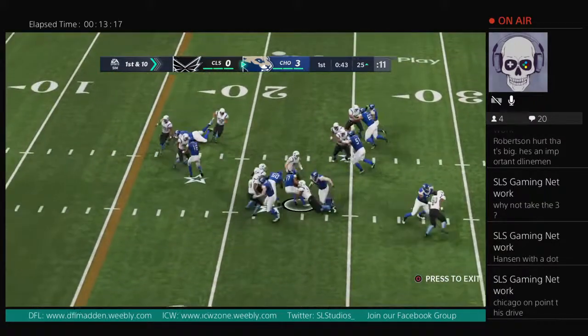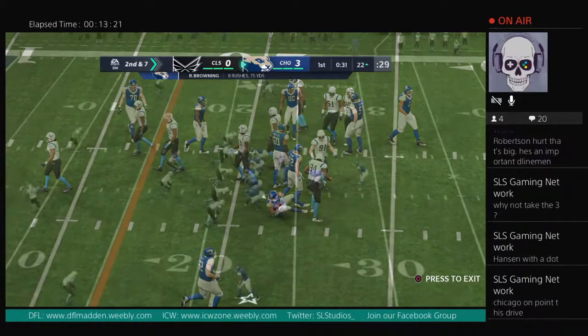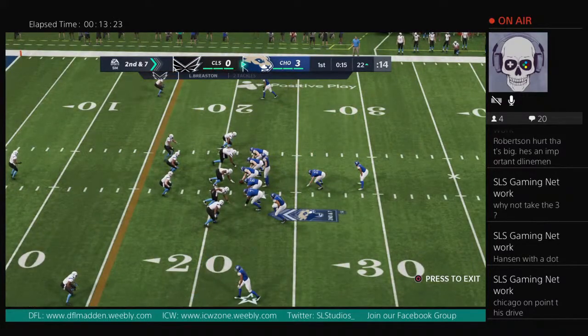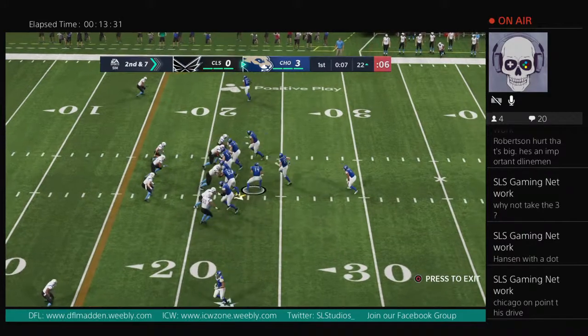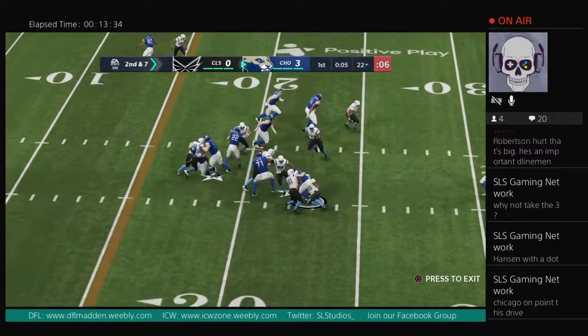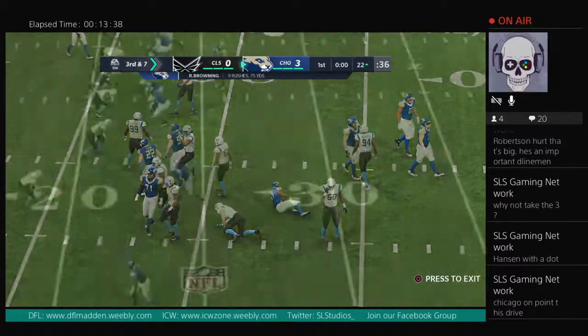On 1st down, Browning. And give him about 3 as he gets it down to the 22-yard line. He was taken down at the 22-yard line. A 3-yard pickup. Brings up 2nd and 7. On 2nd down, Browning. And nothing doing. He's immediately taken down at the line of scrimmage.